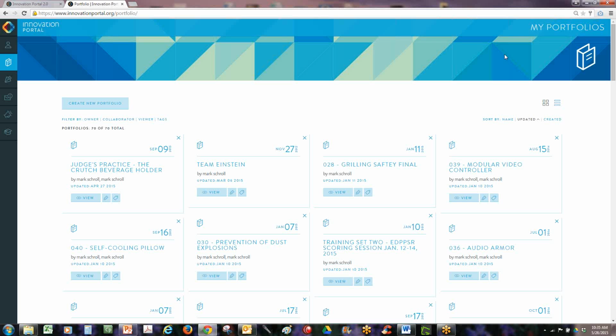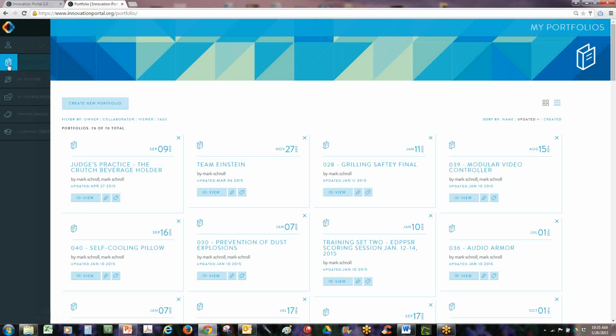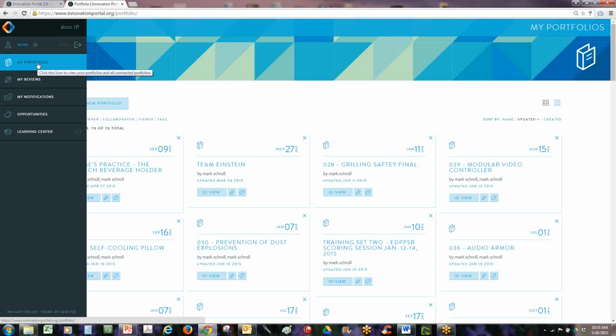The default page goes to the assumption that you want to build a portfolio, and as a judge, this isn't where you need to be. So it will default to this My Portfolios page over here on the left, but as soon as you log in, you'll need to jump down here to Opportunities.